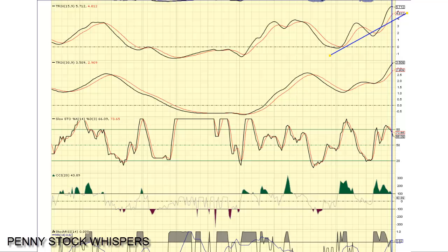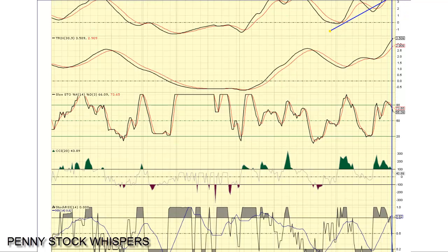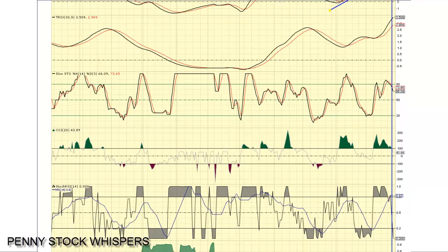Now we are seeing some consolidation down here on our slow stochastics. Not looking too shabby. 73.65 is where our signal line's at, and the slow stochastic line itself is at 66.09. I do like the consolidation here, so we are going to see this continue on. And this should actually recover before it hits that 50. I wouldn't expect any less. It is going to show us that continued uptrend. Again, we are seeing those higher lows.